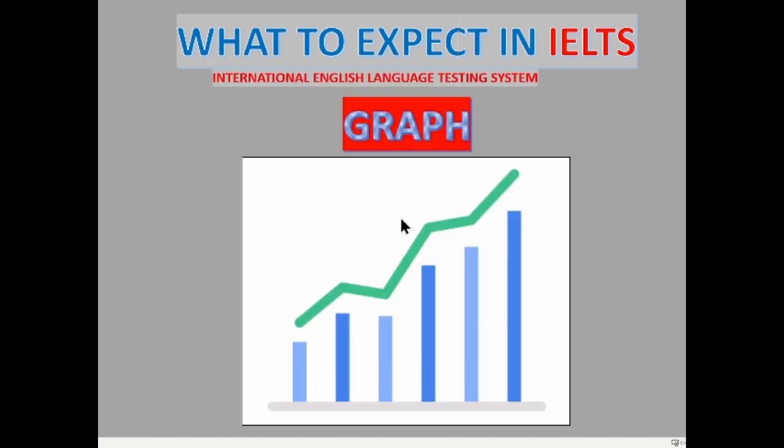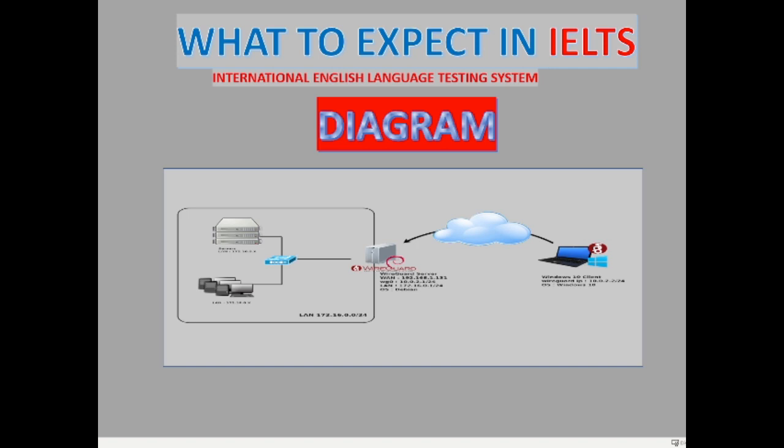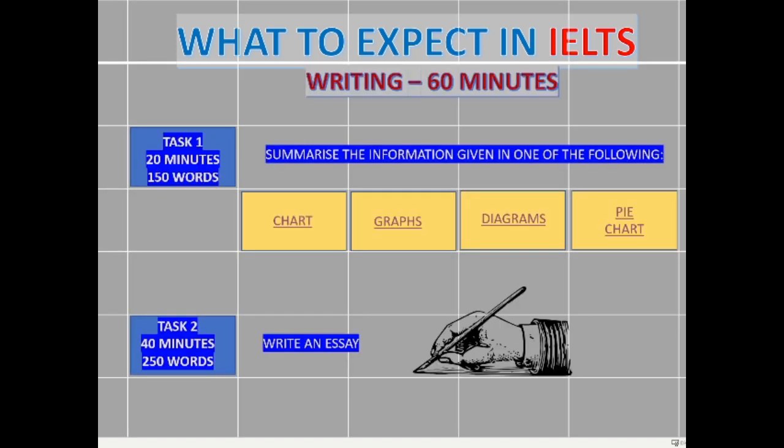It could be a graph. A graph like this is a combination of a graph and a bar chart, which is actually quite common in the testing these days. So it's giving you a lot of relevant information, and once again you've got to summarise it and move on. The third aspect you might be given is a diagram that gives you information on a process. So it's once again summarising the information on that diagram and what the process is displaying on the diagram.